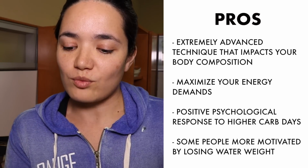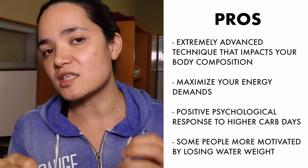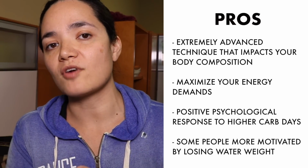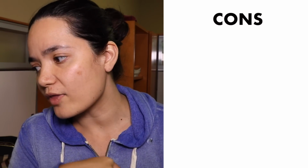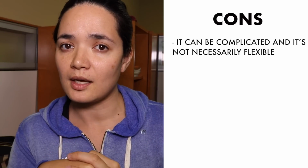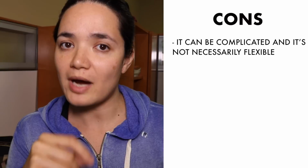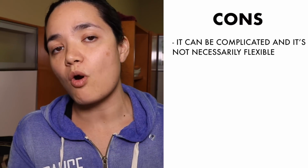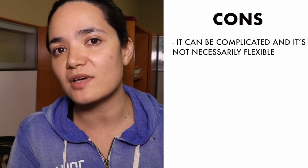But one reason why you are losing a little bit of weight, while some of it is coming from fat loss, some of it is coming from the water effect of carbs, because 1 gram of carbohydrates binds 2.7 grams of water. Now, the cons are that it could be complicated and it's not necessarily flexible. Now, it's flexible in the sense that if you're just tracking your macros and you have your macro goals, that's perfectly fine.